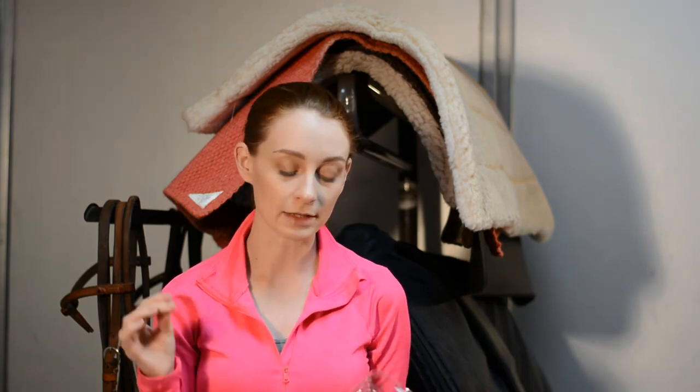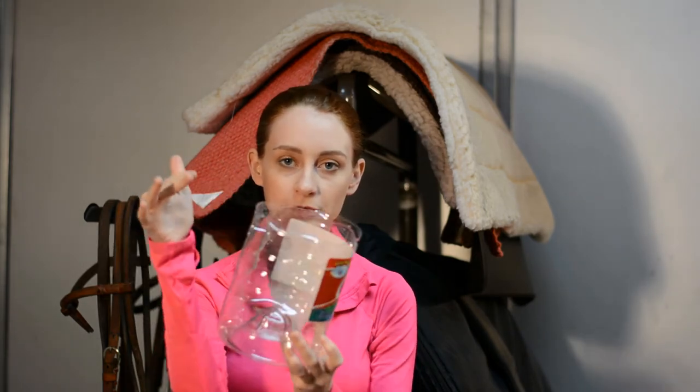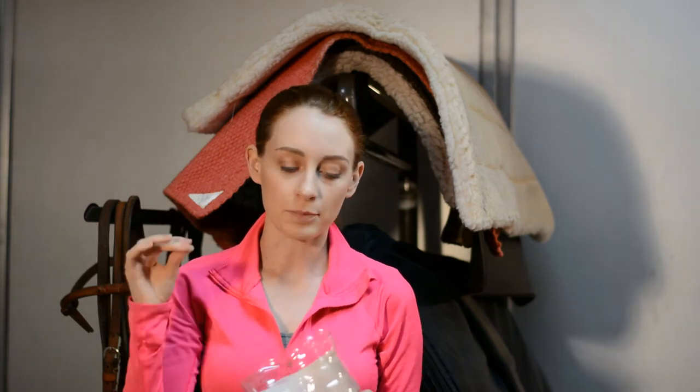So what I got first was something to put the oil in to dip the tack in, and I just got this little Ozarka water bottle, and I just cut the top off so that I can put the oil in it, and then I'm gonna disassemble my entire bridle and dip it in there piece by piece. So let's get started.